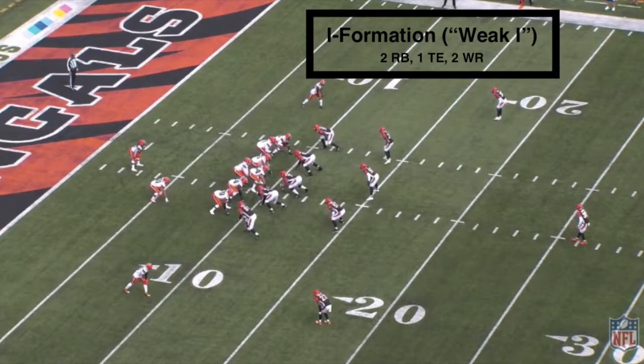So Mayfield is in I formation with 2 running backs, a tight end, and 2 wide receivers. This is 21 personnel, which is a heavy formation, and we all know Kevin Stefanski loves to have big body formations in a run-heavy offense.